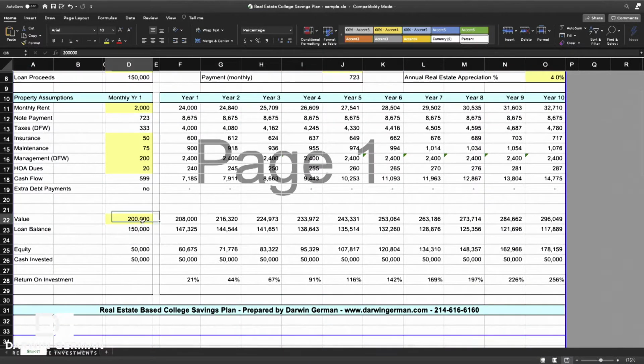Now, the value of the property when you bought it is $200,000. At the end of year one, 4% appreciation makes it $208,000. Your loan balance is $150,000. Based on the payment that you've been making on your debt, now the debt's only $147,000. This is a standard real estate transaction so far. So you have $50,000 in equity and you invested $50,000. End of year one, you now have $60,000 in equity with $50,000 invested. That's a 21% return on your investment.